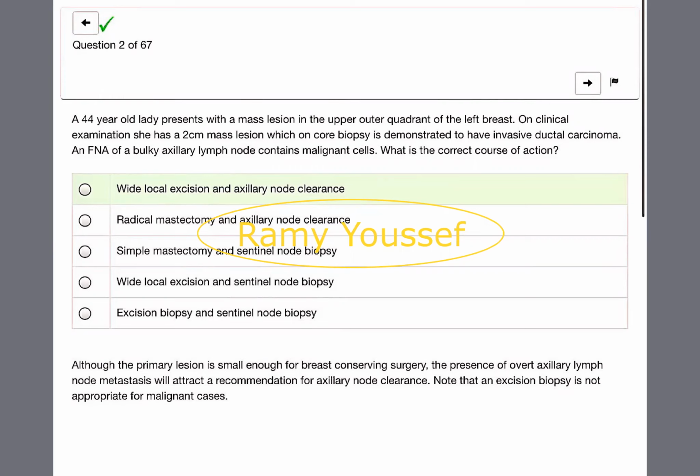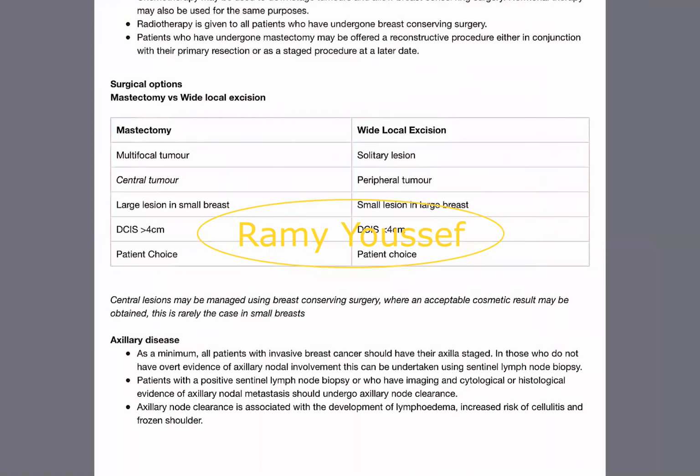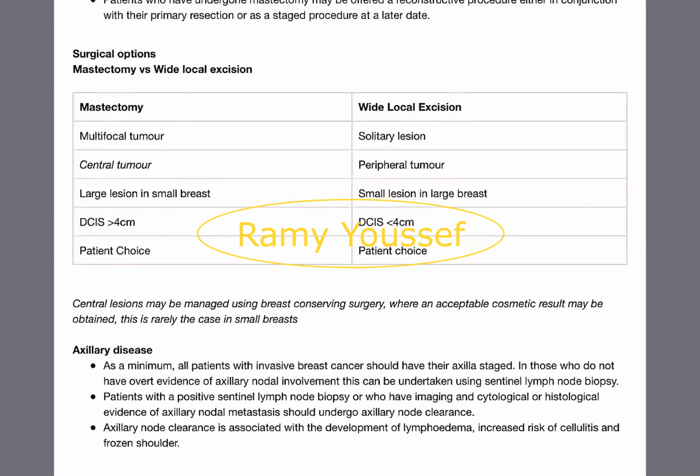Simple mastectomy. We can also read it here: although the primary lesion is small enough for breast conservation, the presence of axillary lymph nodes will attract a recommendation for axillary node clearance. Note that excisional biopsy is not appropriate for any malignant case. Okay. Our idea will be clear in the next few questions, by the way. Here is the comparison about when to do mastectomy and when to do wide local excision. This is multifocal, this is solitary, this is central, this is peripheral, large and small, more than 4 centimeters, less than 4 centimeters. Patient choice also is a main important factor in deciding what to do in the operation.